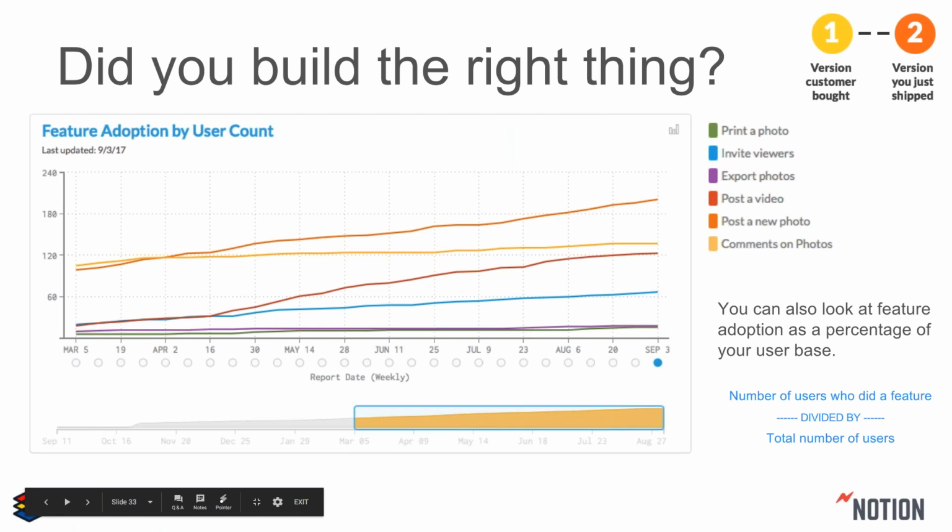So if you're looking at the gap between the version your customer bought and the version you just shipped, the question you're asking yourself is, did we build the right thing? When a feature request comes in, you're always nervous: oh shoot, we just shipped X, but now they're already asking for Y. One way to track the things you have been building, and whether people are using them, is standard feature adoption.